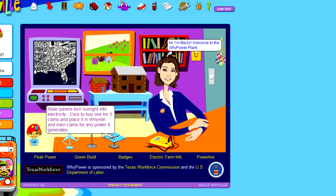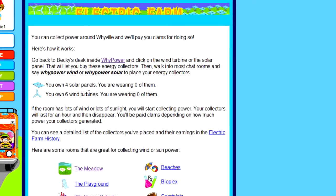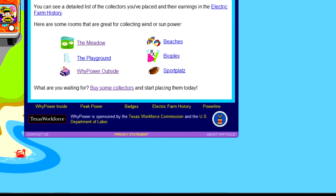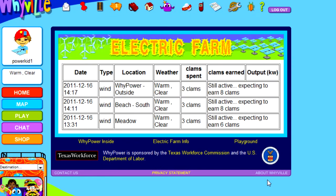Now let's click on the Electric Farm placard, which is sitting on Becky's desk. Doing so will bring us to the Electric Farm info page, which displays some of the best rooms for energy collection. The meadow, the playground, WhyPower outside, any of the beaches, the bioplex, and sportplatz are great choices for energy collection. There is also a link to your Electric Farm history inside the Electric Farm info page. Clicking on that will display a report which shows your recent placement of collectors and any power collected.